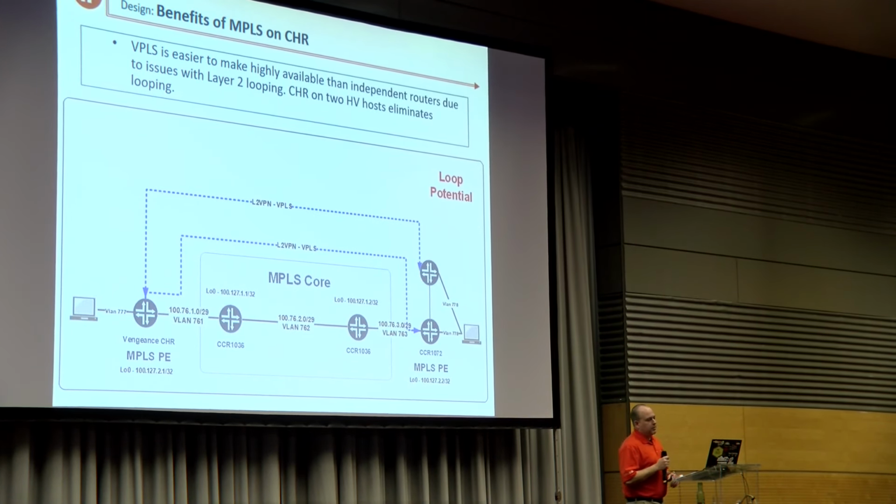So probably one of the most important questions is why would you do this? Why would you go through building a hypervisor and going through all this work to install Hyper-V and put the CHR on top of it when you can just go buy a CCR or a router board and do this in hardware? Probably one of the biggest use cases I see for this is to avoid the potential for looping in layer 2 when you're trying to make your MPLS PEs highly available.